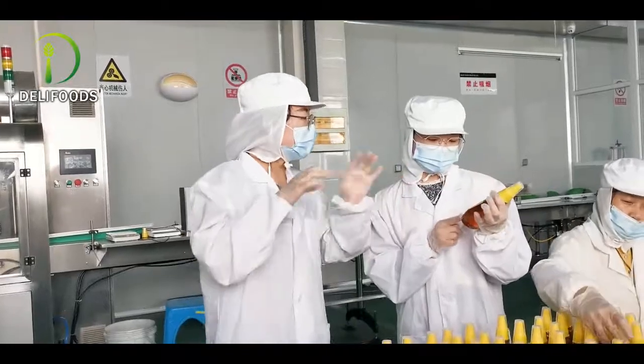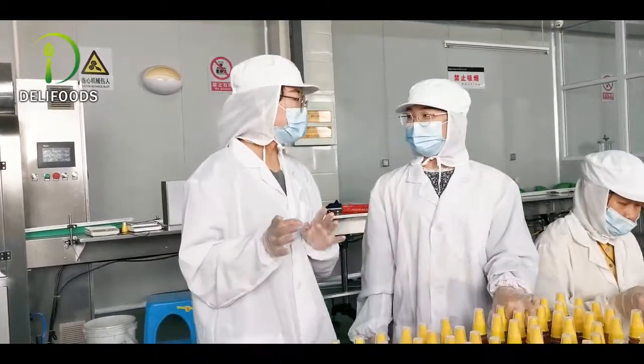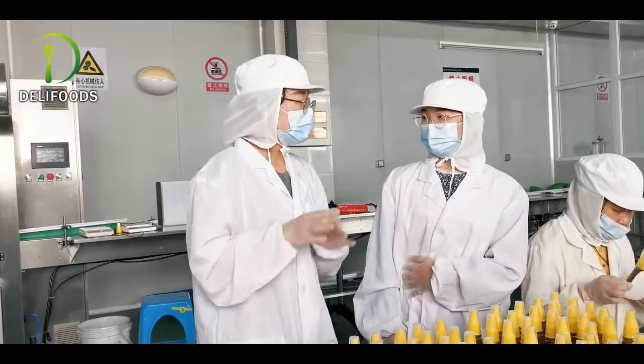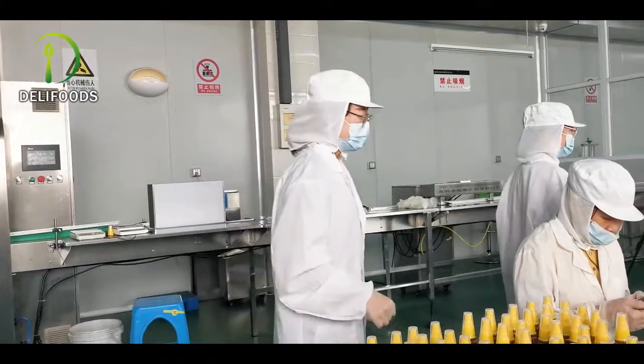And the label design? We have a professional design team. We can design any label you want. Oh yes, very good. It's free, no charge. No charges at all.